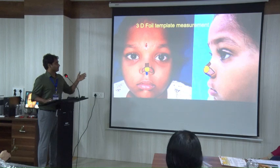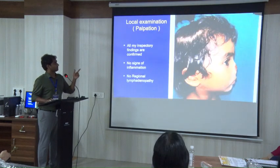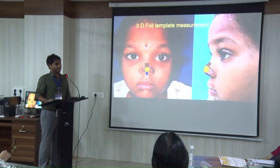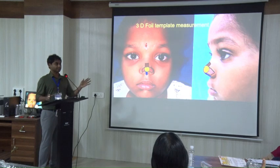The defect after measuring is around 3 centimeters craniocaudally up to the columellar base, up till the scar, which is this, sir, and 2 centimeters wide from the lateral border of the right ala to the lateral border of the left ala. How do you get the true defect? Yes, sir, this is an apparent defect.